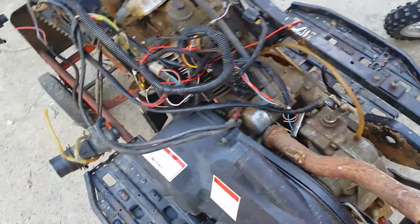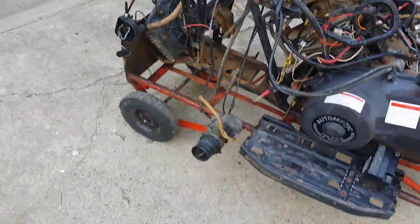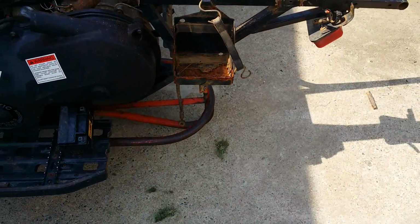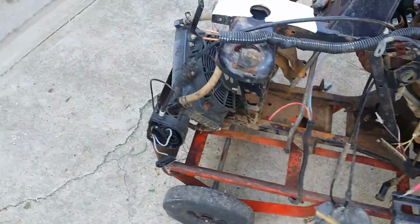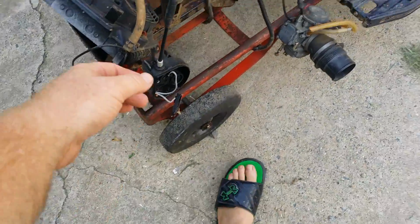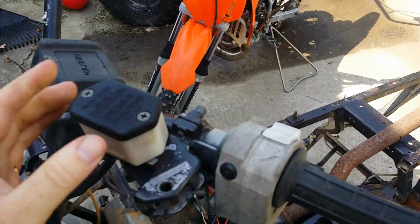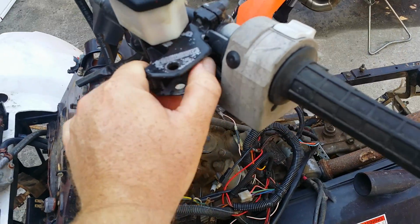This has a lot left, believe it or not, it doesn't look like it. Obviously, the front end stuff's gone. The swing arm's gone. Don't have any of that. Basically, what you see is what you get. They got the fan, fuel pump, throttle is trash. The brake caliper, or master cylinder, I'm curious. There's no lever on it.